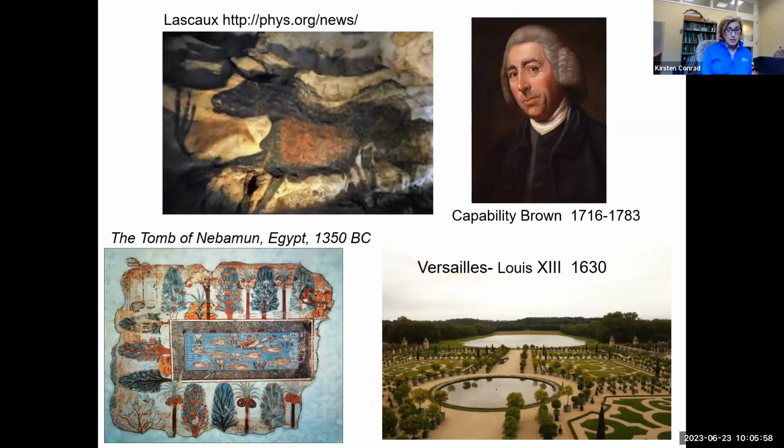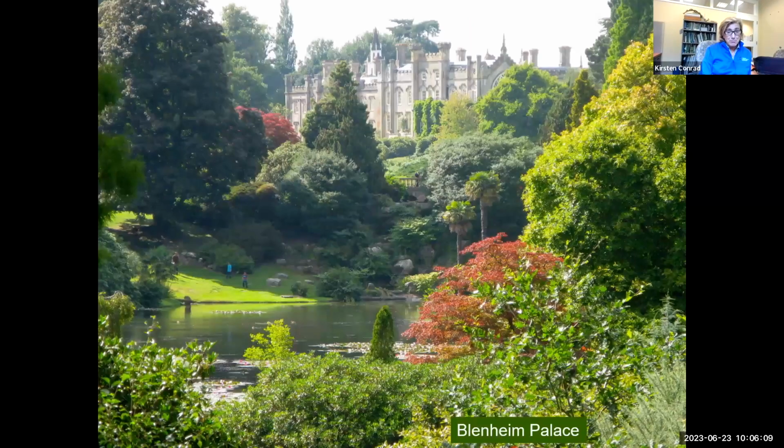Capability Brown was the start of what was called back-to-nature design, okay? He was an Englishman who designed Blenheim Palace. And Blenheim Palace sought to create those kinds of oases for people to visit and to recreate in, and to return the idea of nature, of design, of the natural environment, and do it in such a way as to recreate nature. Blenheim Palace is a lovely place to visit.